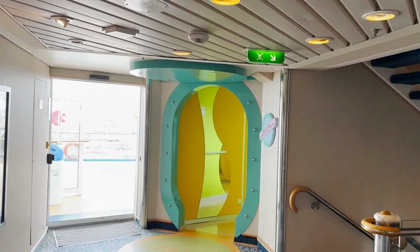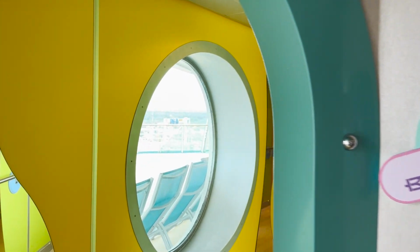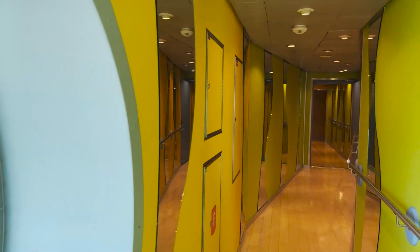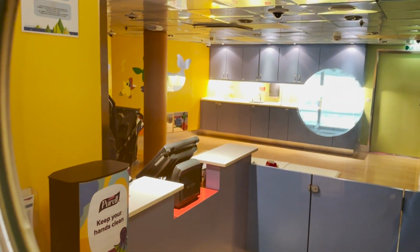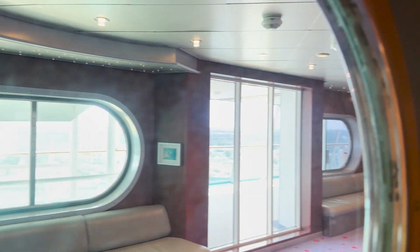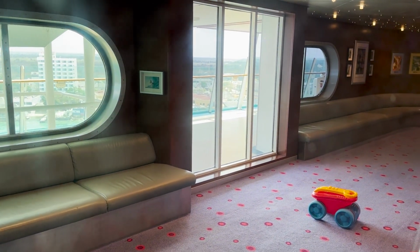And now kicking over here to the starboard side, we'll find the hallway entrance for Royal Babies and Tots, which is pretty much just the nursery on board. You see the entrance to that right here. And then the open play area actually on this side, which is the living room, because there's that toy again.